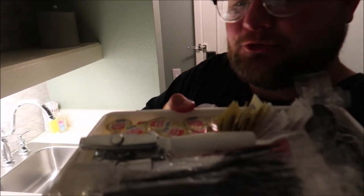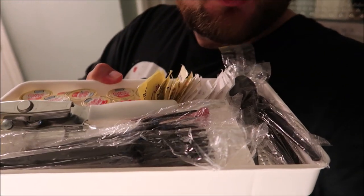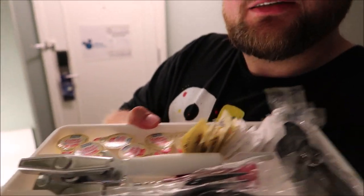Unless they're hiding somewhere. Maybe they're up in here. I'm a fool. They got the whole works right here in this little tray. Can opener, spoon, sugars, forks, sporks, and Coffee mate. Well, I got my French vanilla though.